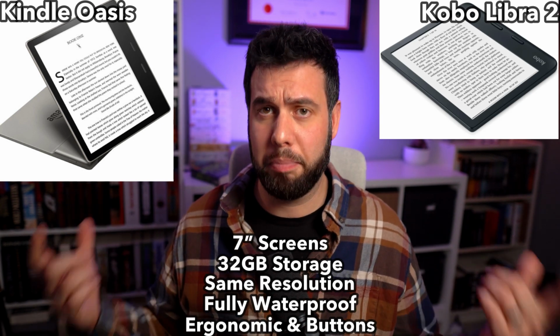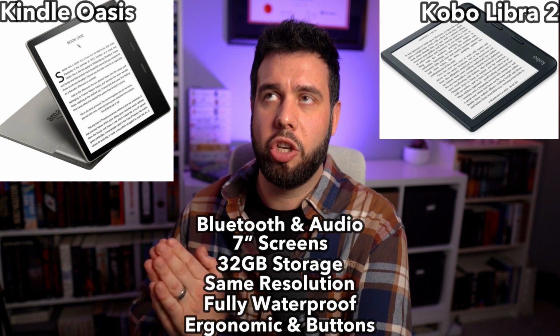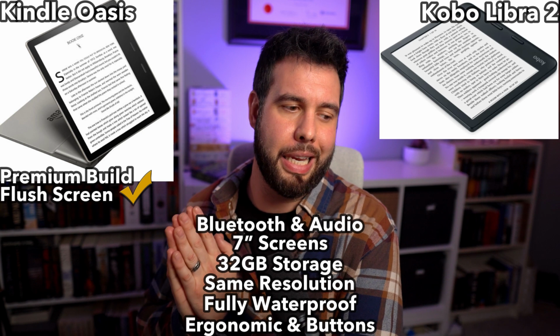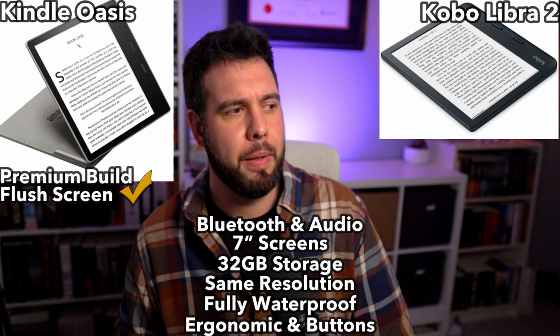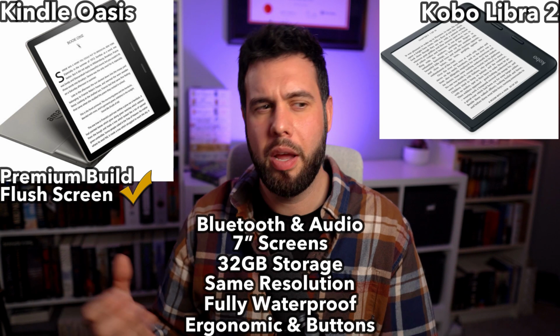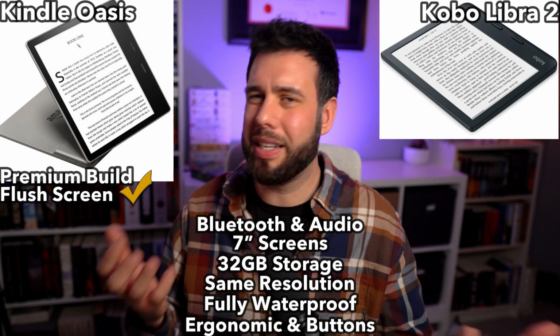They both have Bluetooth. They both can do audio. And the Kindle Oasis, the thing to note here is the Kindle Oasis has the better build quality. It is metal construction, has some plastic and stuff, but the back is sort of metally. So think about what it might feel like to hold a metal cased iPhone versus a more plastic feeling Android phone. That's kind of the difference here.